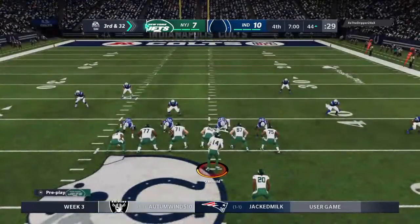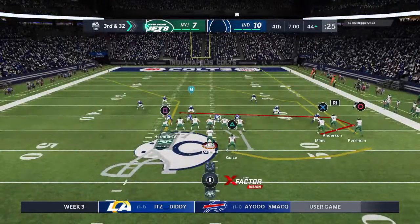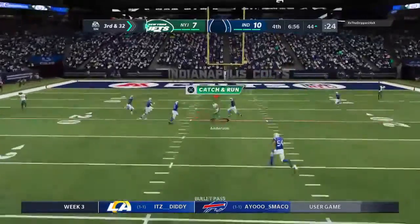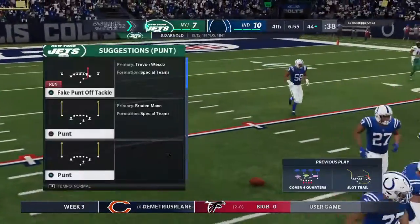The Jets on 3rd down. They've been okay, 2 for 3 thus far. This will be 3rd and forever. Darnold from the gun. And that is incomplete. The 4th and very long coming up.